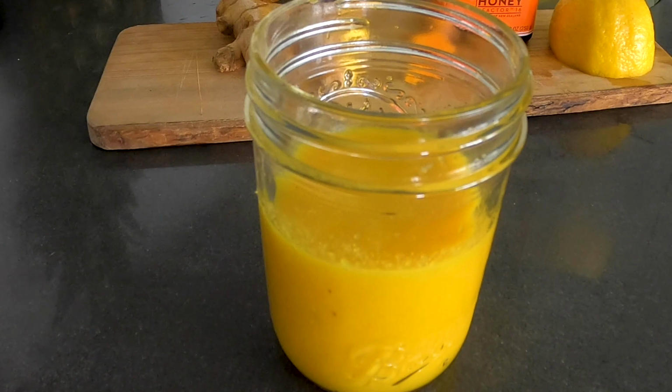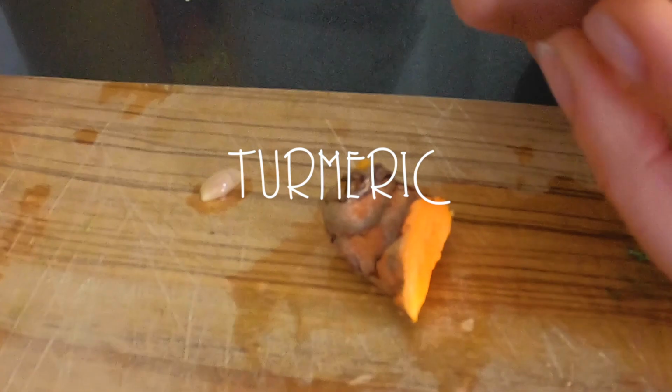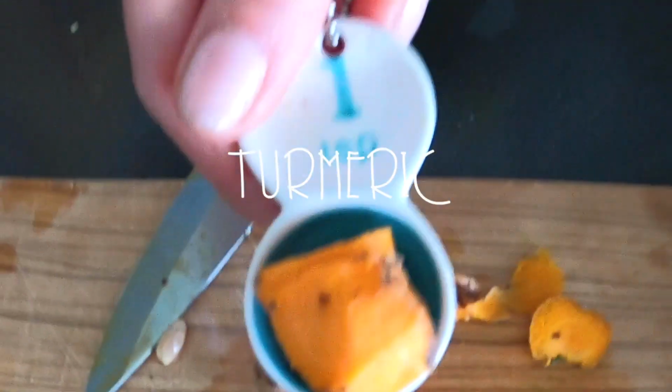For the shot, we need fresh turmeric if possible. Turmeric in Ayurvedic medicine is believed to act as an antiviral, antibacterial and antiparasitic.